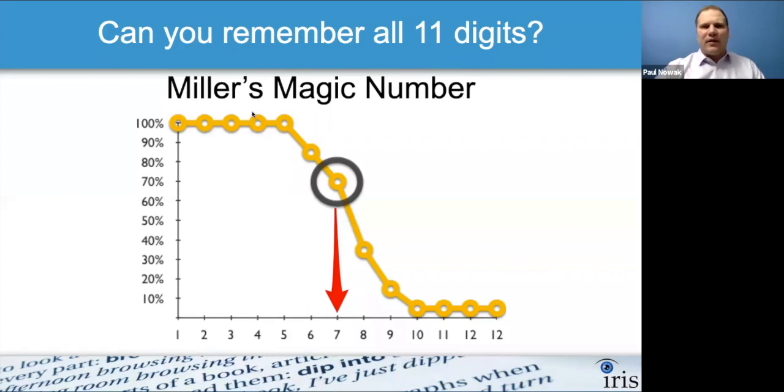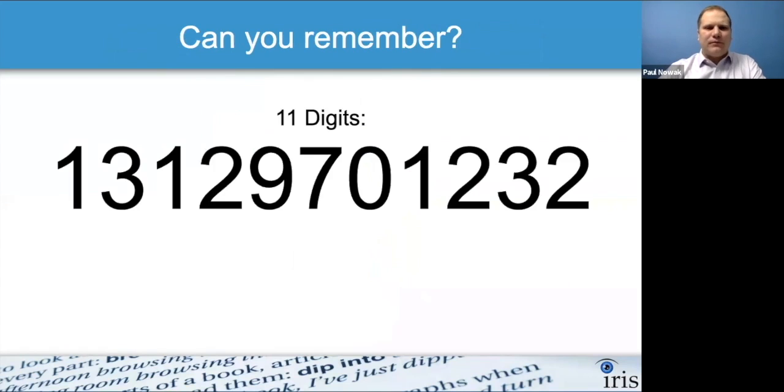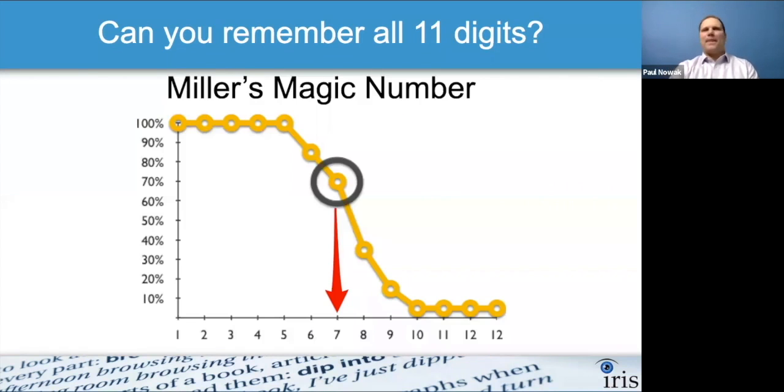But here's the weird thing, remember the 11 digits here? That's just 11 digits. Do you remember more than 11 things? In your mind, you have thousands. You can argue that you have millions of things that you've remembered. You've got to remember the names of your family members, your friends. You've got to remember coworkers, not just names.